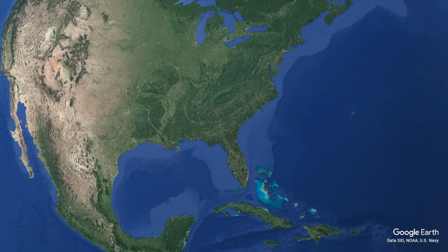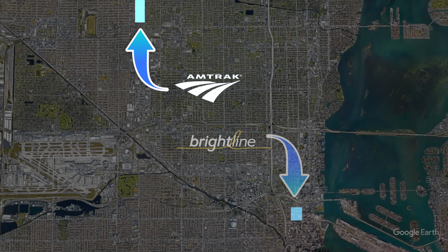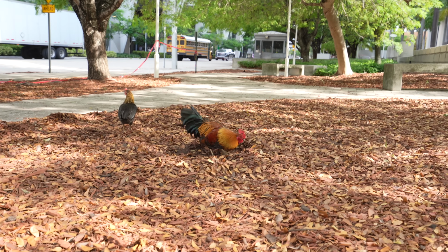Forget it. Now, most would think to get further north to take Amtrak, but actually the most southern train station, like a proper train, is Brightline. That's a real rooster, right?